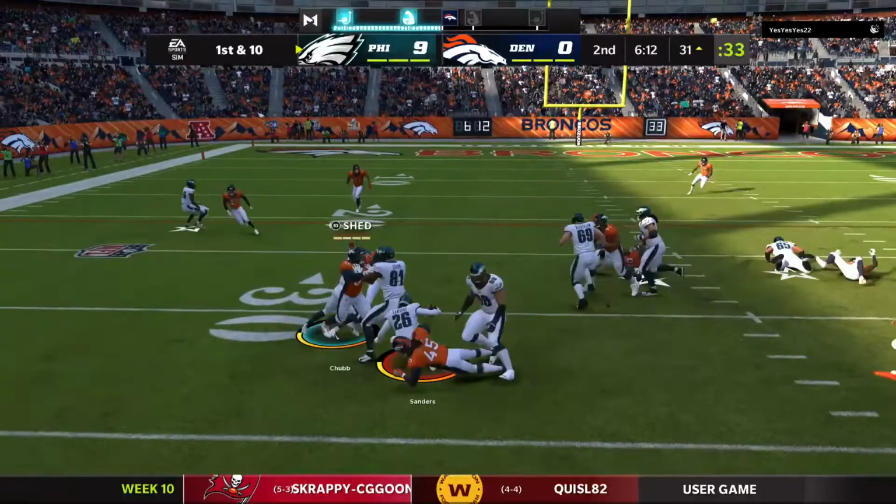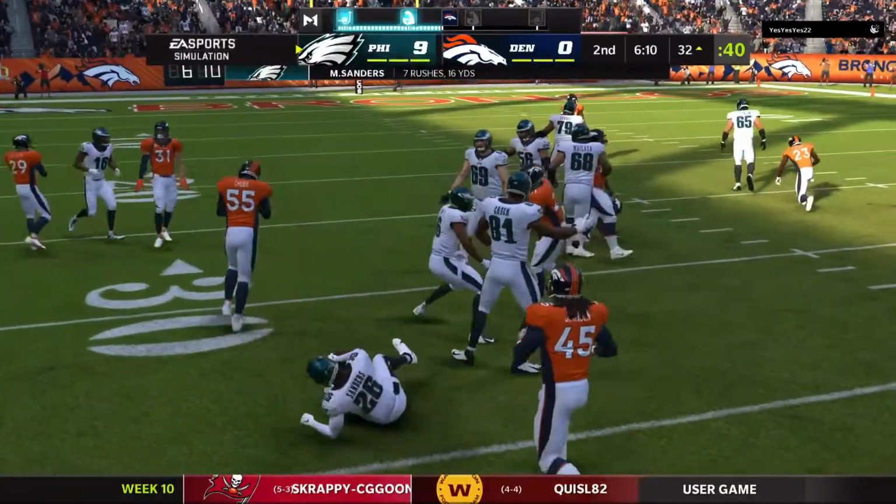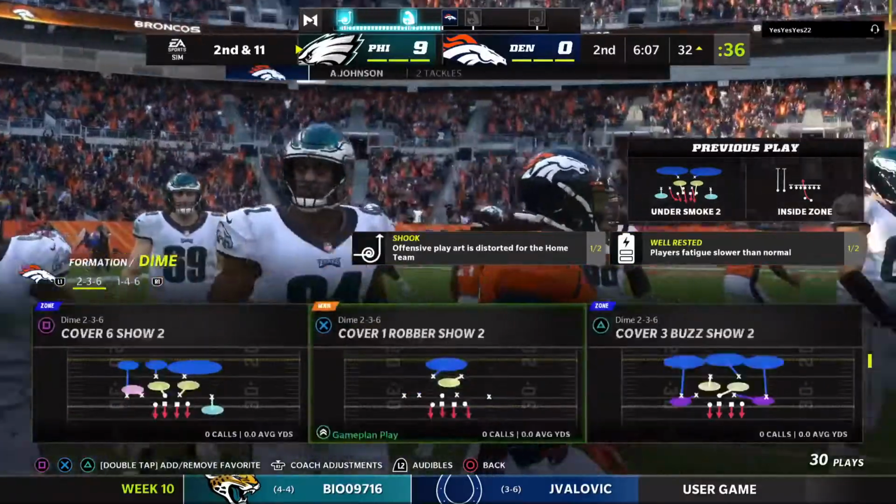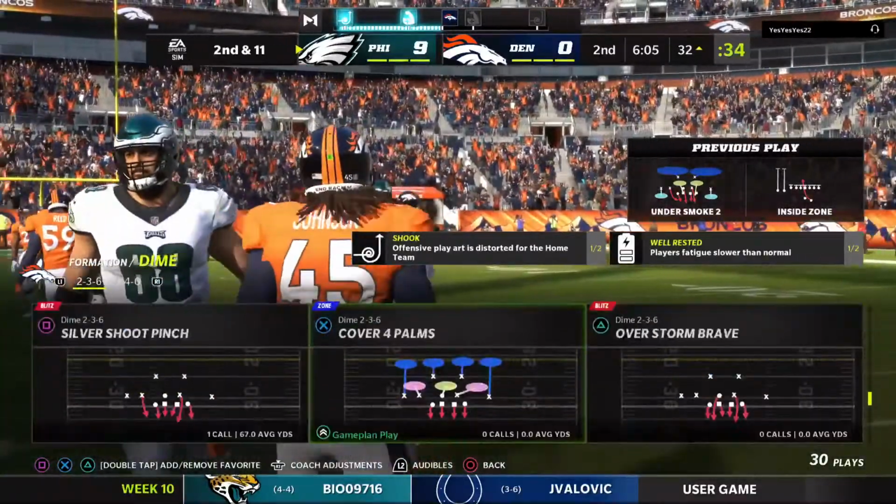Shotgun snap, and then the give to Sanders. And he'll lose yardage. Brought down at the 32. Officially, it's a 1-yard loss. That's going to bring up 2nd and 11.